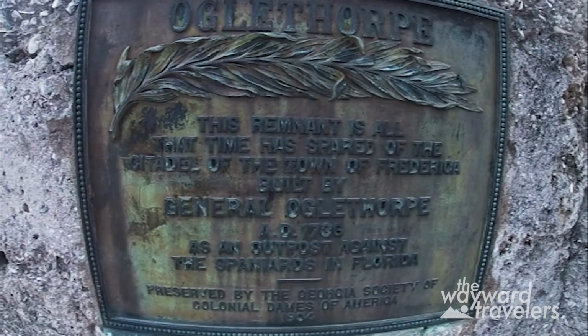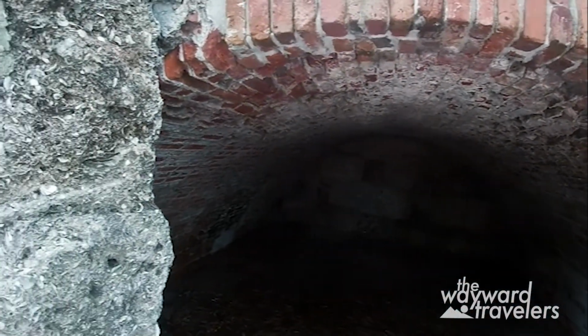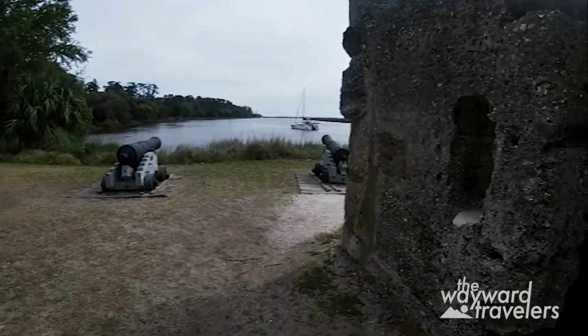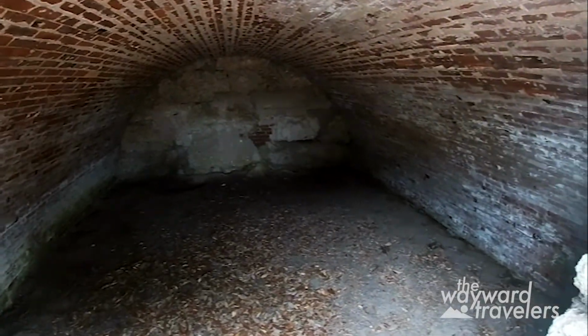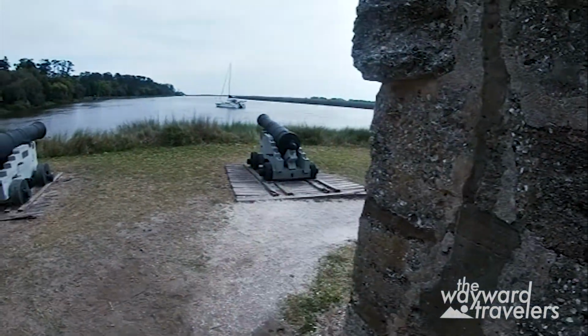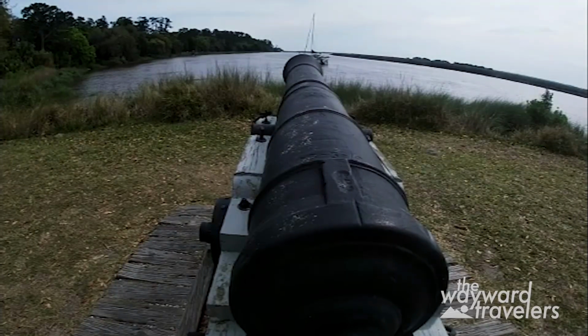Pretty cool sign here. So the battery remains. This is where the gunpowder was stored. Cannons set up over here against invasion by water. Here's powder at the ready, and also protected so that hot shot couldn't set it off.